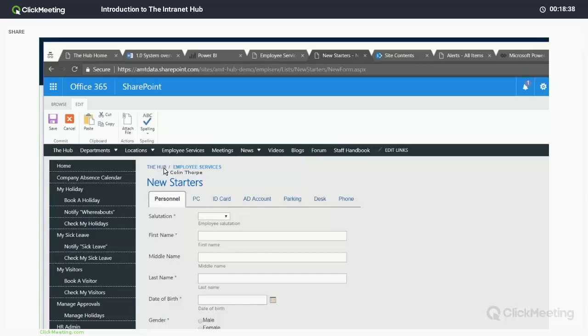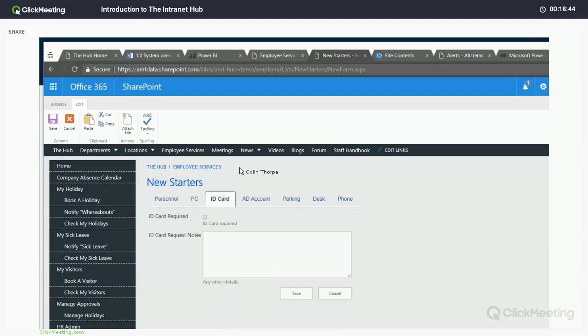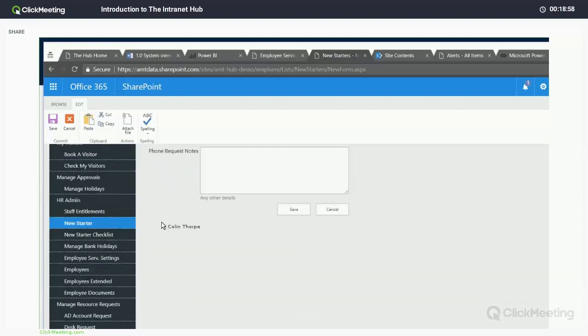If they know what facilities the new starter needs, they can go through the individual tabs and say what facilities and functionality that person needs. So they can say a desk is required, put in any notes about it, say what sort of phone they're having, and fill in those details. Now, what happens when the HR person kicks off this process is several workflows which really streamline the process of onboarding a new staff member.